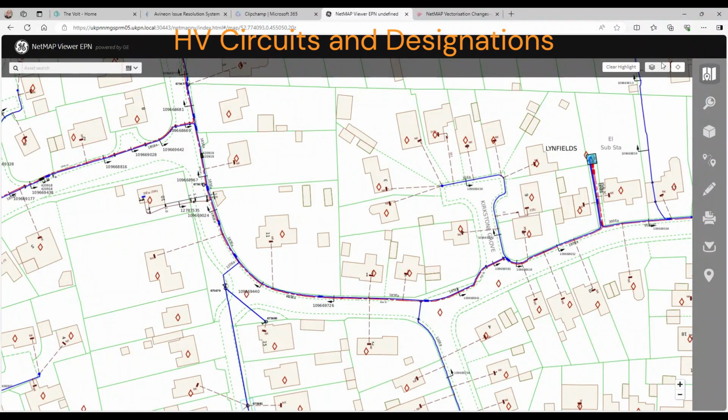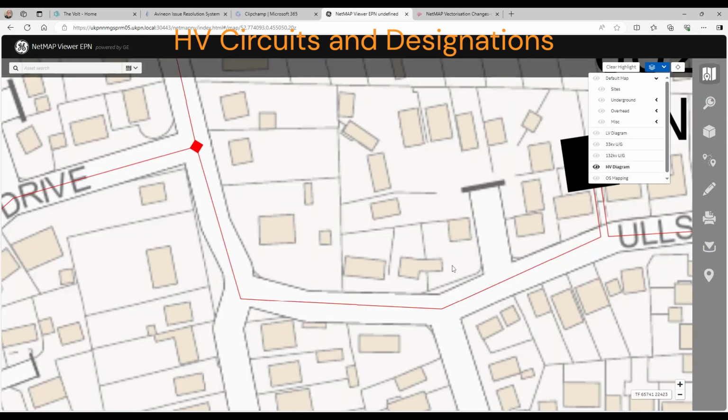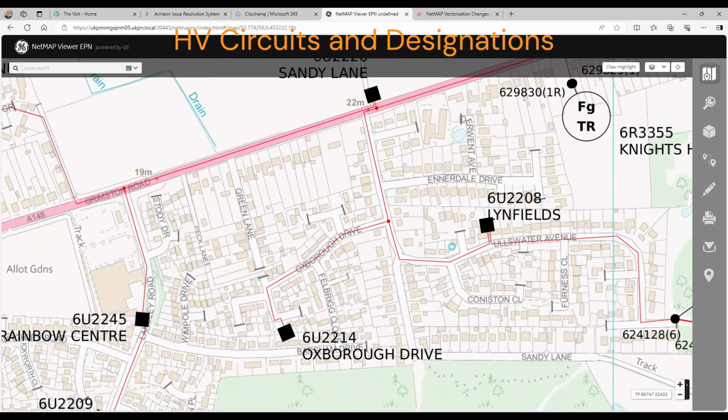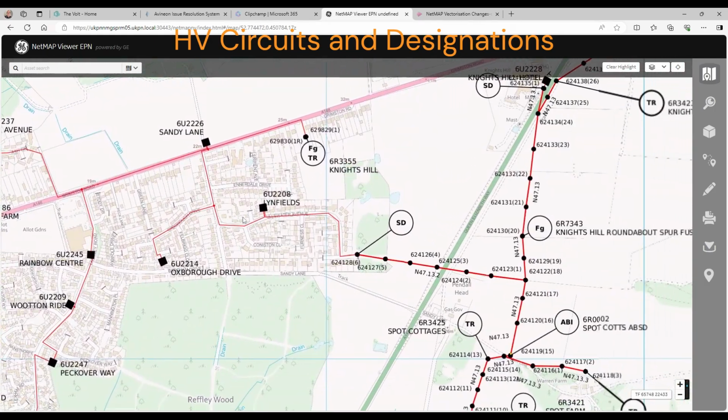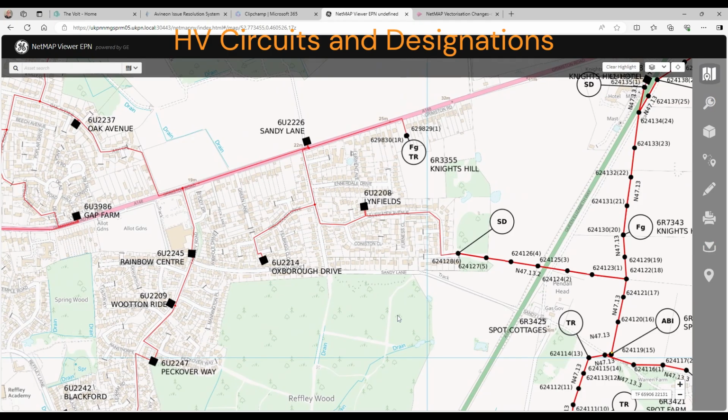By switching to the HV diagram theme, you get to see all the HV routes, underground and overhead. It gives you that at a glance view of where routes go. In NetMAP, these are known as HV circuits. These HV circuits are not as you would electrically recognize them, but instead run between either a site to site, or a site to T, and thus replicating the HV sections you can see in ADMS.